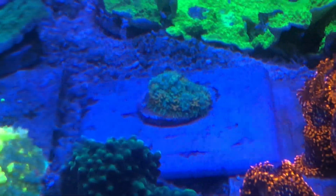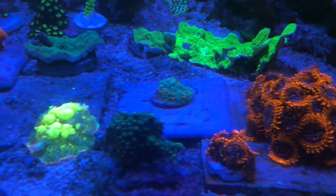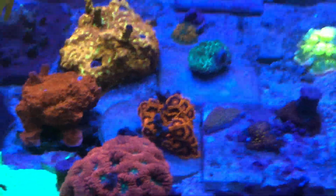Got this baby bounce that's showing me a little bit of growth. You might have remembered that one from the last update. And then these other bounces, of course, are doing great as always. Colony of Bam Bams here just chilling.